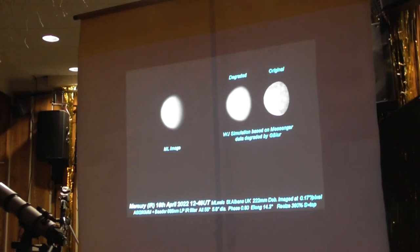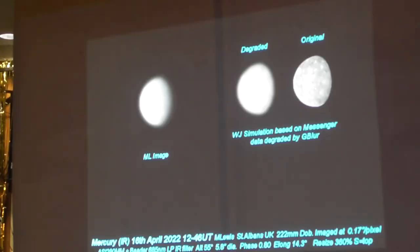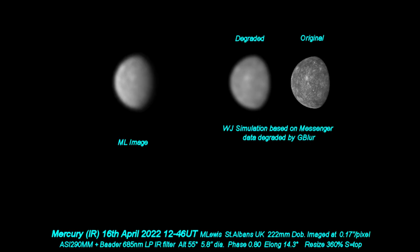Martin Lewis managed to catch elusive little Mercury. Martin can't come today, but that was the 16th of April, when Mercury was well placed in the late afternoon sky. He took that just in the afternoon, 12:46 UT, with his smaller 222mm Dobsonian, and an ASI 290 camera, and an infrared filter again. And this is the image, and that is the space probe image, which he's blurred to show the correspondence between them, and you can see some of the same bright ray craters.